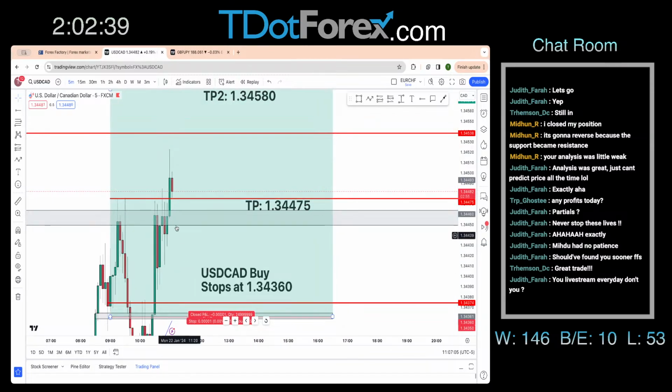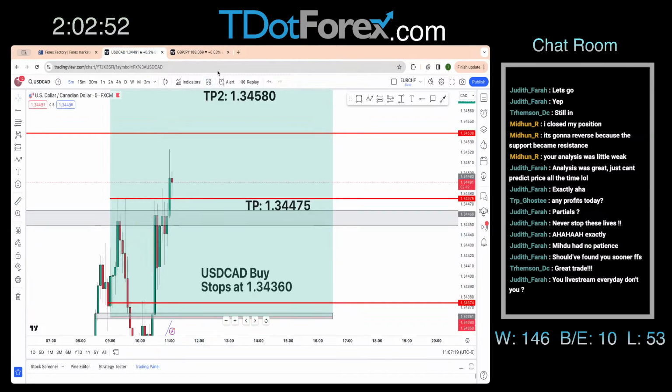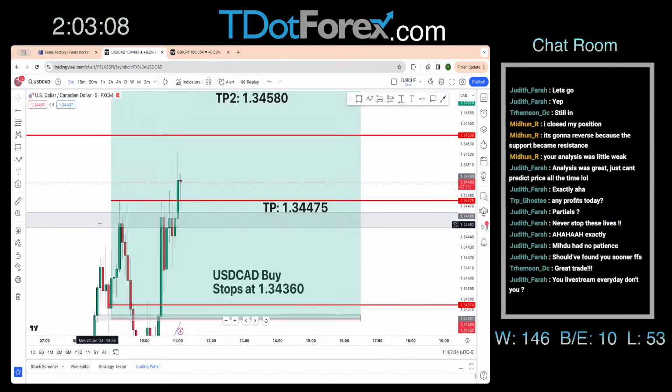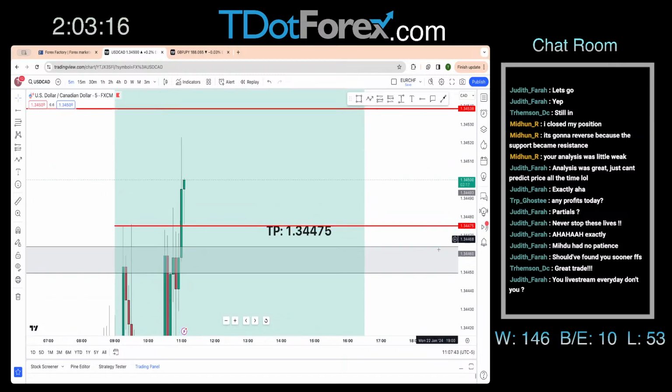Alrighty, guys. I think it's gonna roll back in here. So we made the strong push here, nonetheless. And look at GJ right here, consolidating as well. It's a nice, beautiful, small consolidation zone. Alrighty, let's see. It's fighting here. I mean, it could continue right back up here. It did not quite come down to the TP1 level, as you guys can see, but let's see.